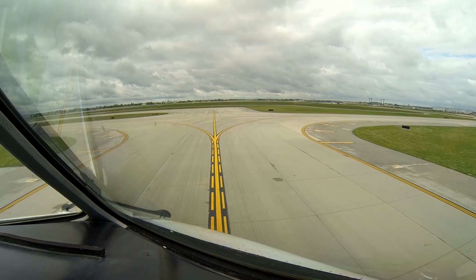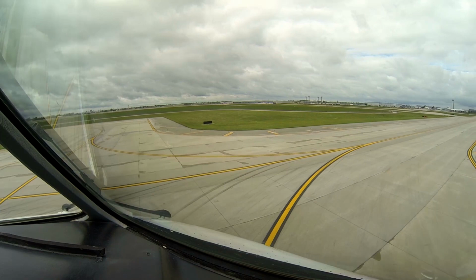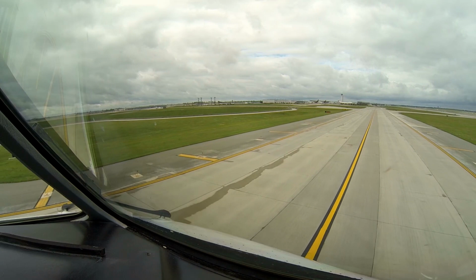AC 5948, runway 22 Left, line up and wait, should be a couple minutes in position as we have two heavies we've got to wait for. Line up and wait, 22 Left, AC 5948. Envoy 3334, monitor tower 132.7. 132.7, 3334.